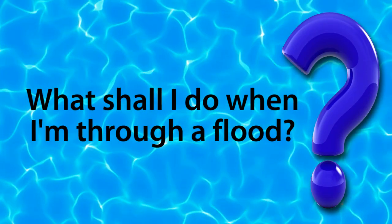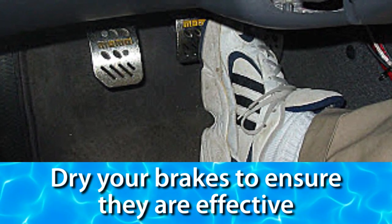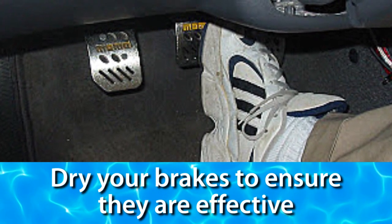What should I do when I'm through a flood? You'll need to make sure your brakes are effective. Dry them by applying them gently and taking it easy for a few miles after the flood.